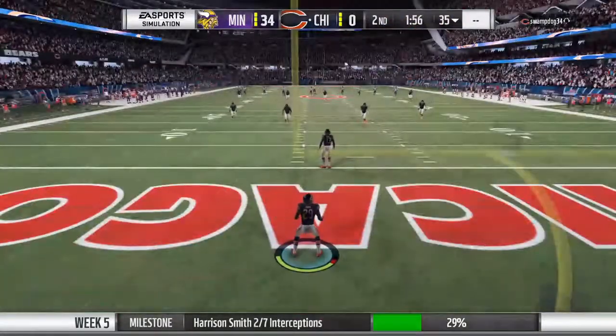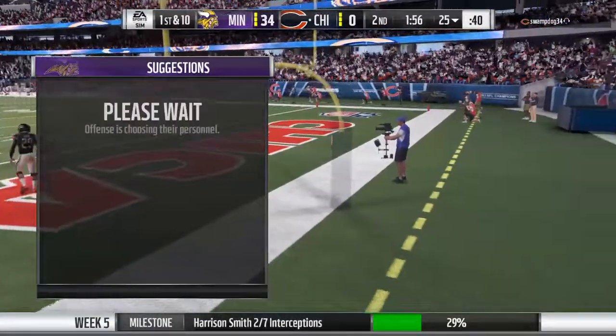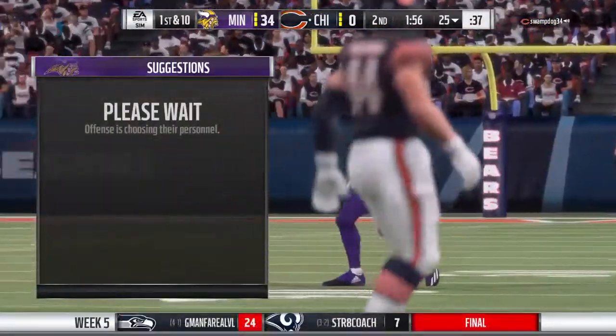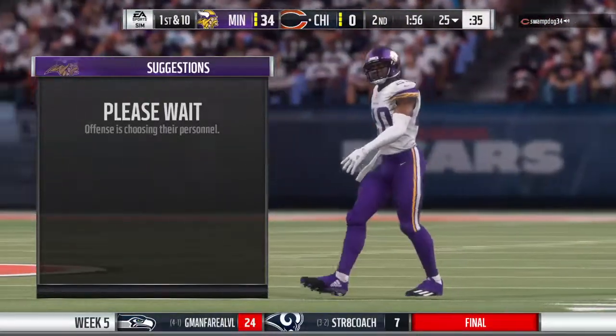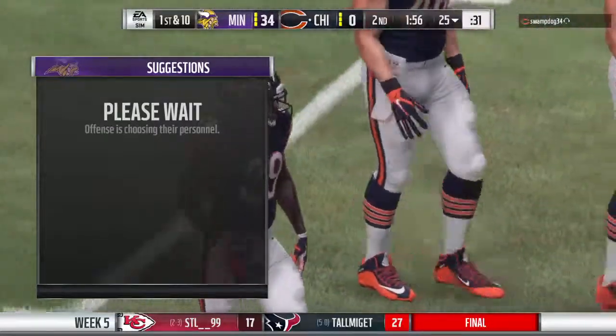And now the kick is away. And this will not be returnable. It's out of the back of the end zone for a touchback. Now the Bears offense ready to take over again. And they gave up the pick 6. And now they'll be looking to right the ship here.